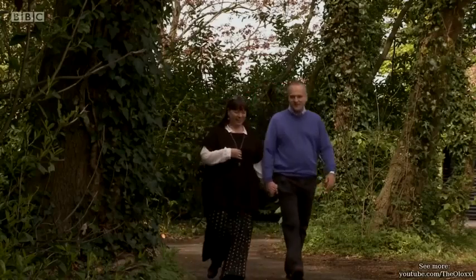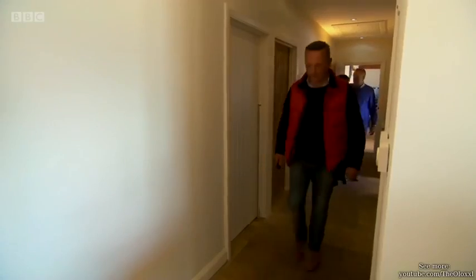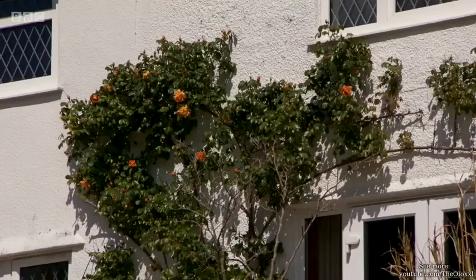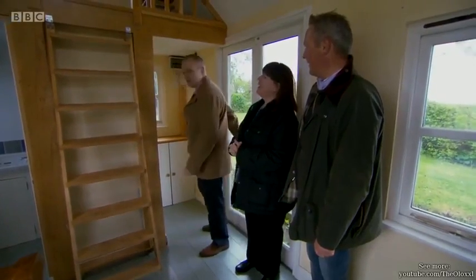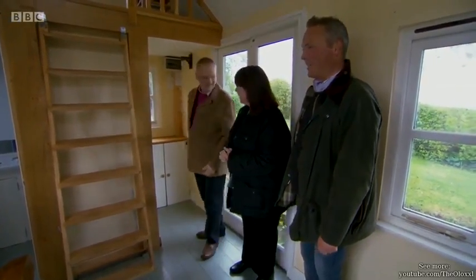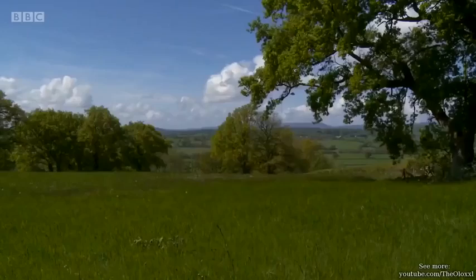Today, a pair of globe-trotting expats are travelling over 4,500 miles in search of a very British country retreat. Oh, wow. It's a shed with a difference. It's a posh shed, isn't it? It's a really posh shed. And they've brought the good weather with them. And look, the sun's coming up. You see, it's all meant to be. You can't say any better than that.